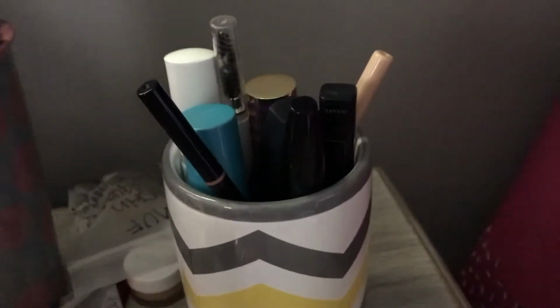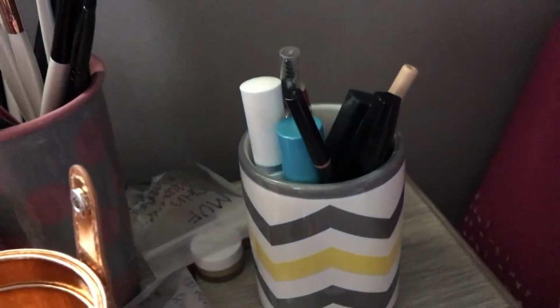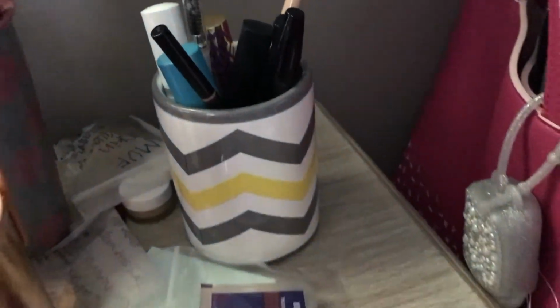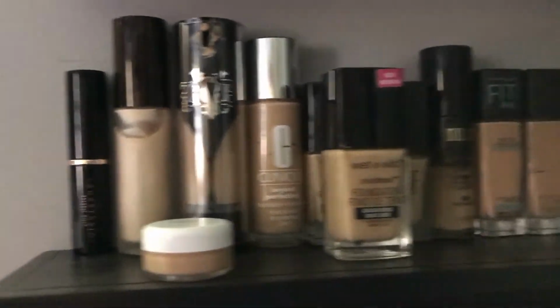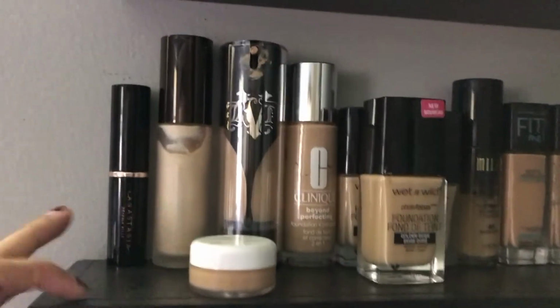And then here's where I keep a lot of my little things, so like eyebrows and concealers and mascara. I usually have my eyelash curler in here too, hung up like that. So that's really nice. Then up here I keep all my foundations. Okay, just fix it so the Kat Von D's back up here. Here's what it typically looks like. I love these little shelf holding things I got. This is so cute, I think.